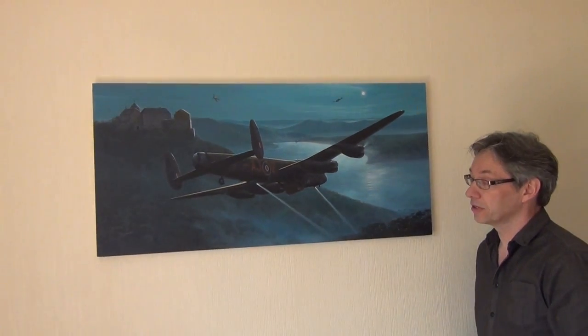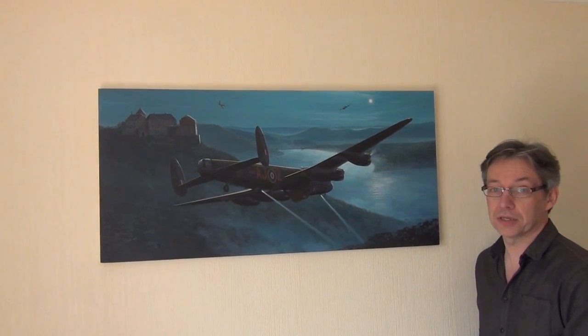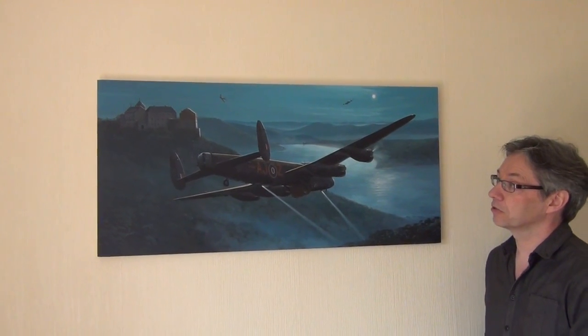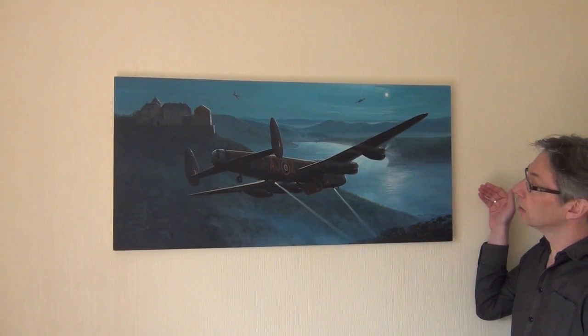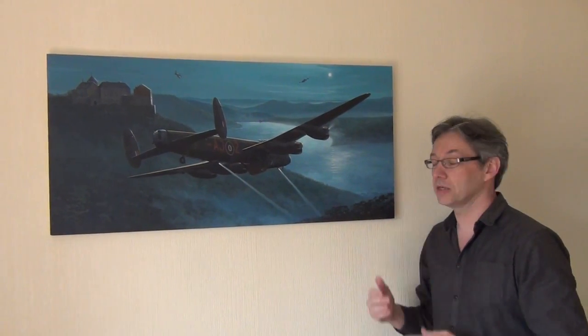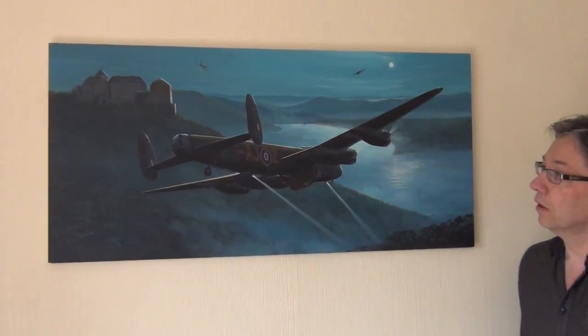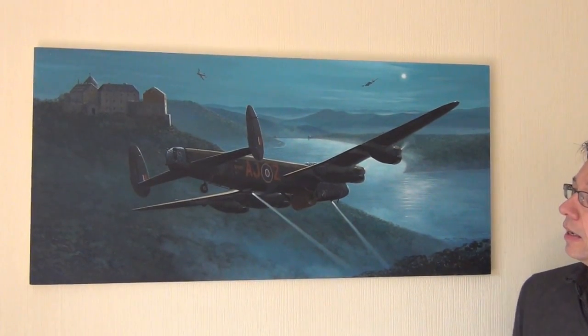which actually, as far as I understand from Fred Sutherland, who was in the front turret of Les Knight's aeroplane, in the end Les Knight's crew actually came from this side and they flew down the lake and turned right to attack the dam, because it probably meant that they could actually control the height a bit better. Anyhow, this is a painting. Look at a few details quickly.